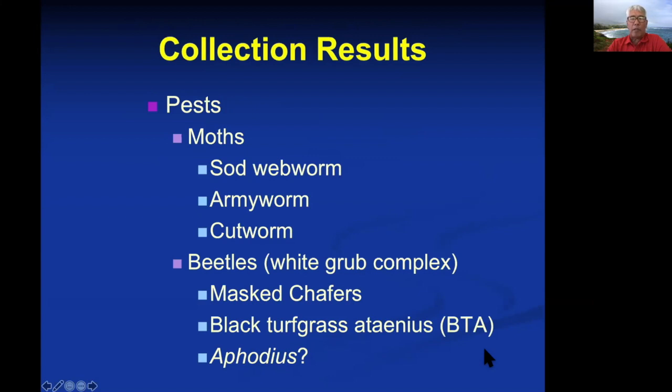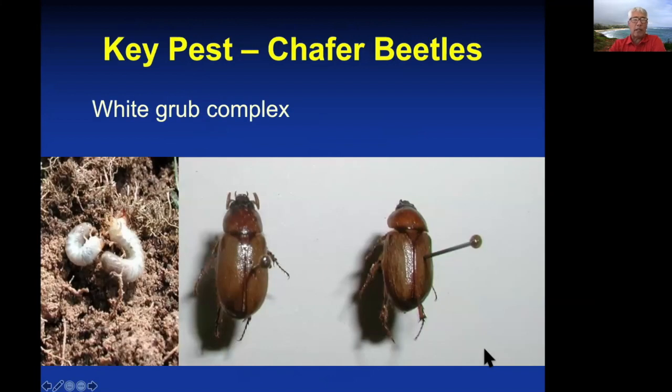The light traps back in 2004, we were initially catching a broad spectrum of moths, including some webworm adults, armyworm, and cutworms. And then the beetles, we were catching the mast chafers, black turfgrass Ataenius, and Aphodius. And over time during the trapping season, we found that the key pest was the mast chafer. That was the most abundant pest that occurred in all of the traps and all throughout the season. The other flying moths were occasional and very few of them appeared. So we basically determined that the mast chafer was our key pest of turf grasses.